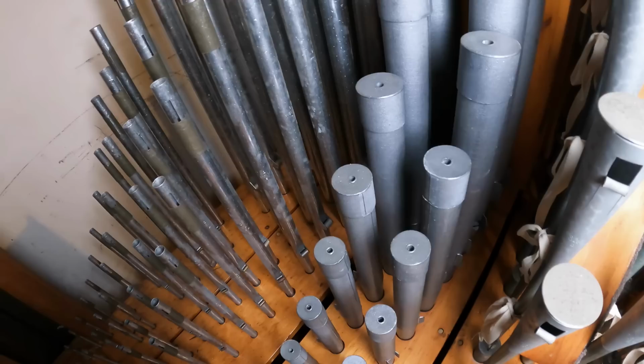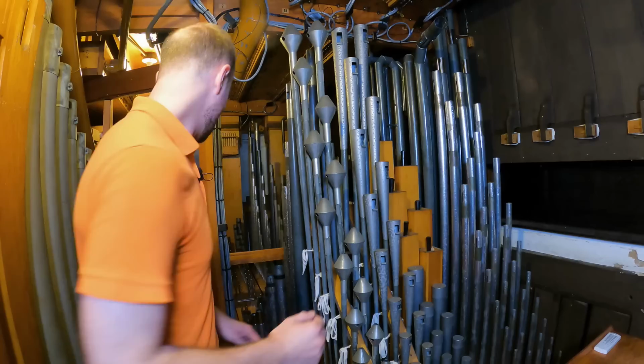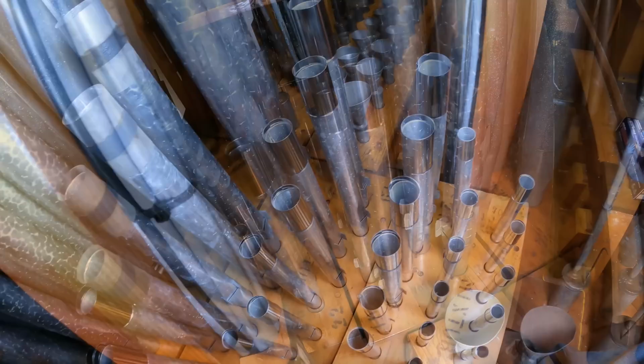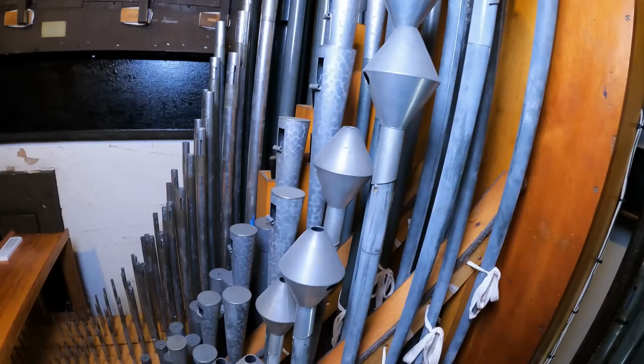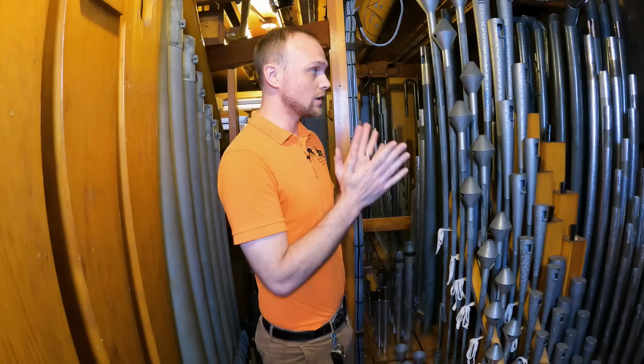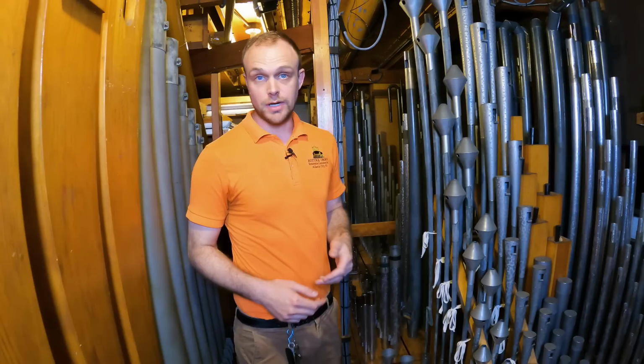Something that I think is a fun visual that I don't think you can see in many organs aside from this one is to have a Kinura right next to a 5-rank mixture. Where else do you see that? That's typically a theater organ stop, and on theater organs you don't really see mixtures. So I've always liked that contrast here, right next to each other. The main chests have largely been re-leathered. There's been some pipework restoration. However, a lot of the pipework in here still needs to be cleaned and restored. It's basically been maintained for now.